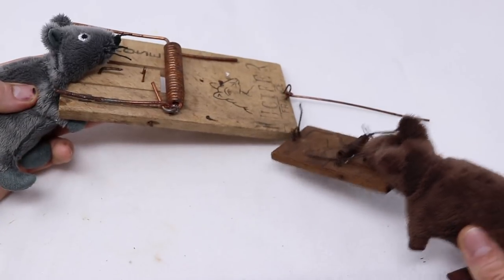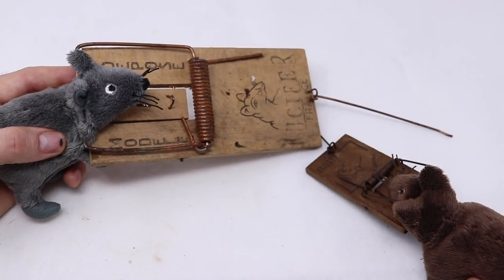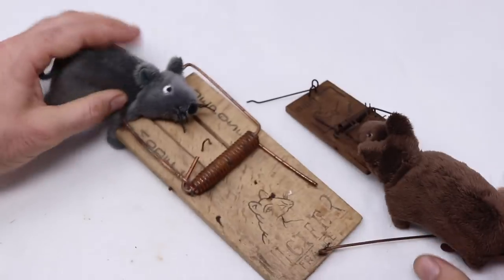Now I noticed that mice have moved into an old farm truck, and in the barn we have rats. Let's go set these up with motion cameras and see if we can get a mouse and a rat with Satan snap traps.